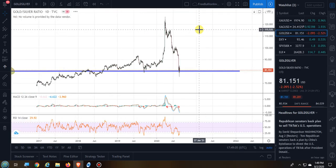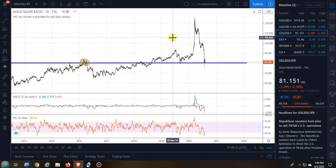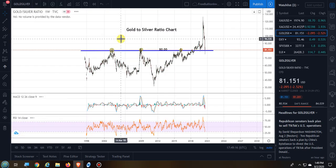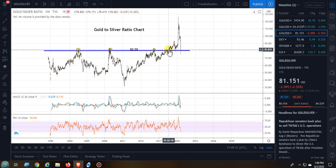But I've talked in previous videos about the gold to silver ratio. The blue line here is 80. And let me just move to the weekly just so I can show the larger chart here for you. The other peaks here are when we've touched 80 and we have fallen back below. Right now we're still just slightly above 80, but silver broke above the 80 mark back in July of 2018. So it's been a buyer's market for silver since it's been above 80.